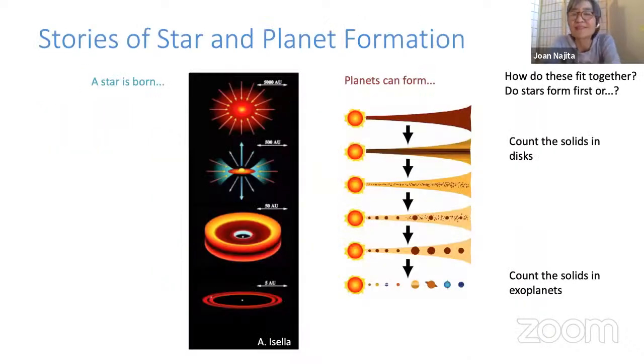So today we've been discussing two different stories, the story of star formation and the story of planet formation. An interesting question is, how do these two stories fit together? Is it that stars form first and planets form second, like volume 1, volume 2, or is it something else? You can see in the way this picture has been drawn, the star is really forming first, and then maybe planets are forming later. And that has been the mental picture of star and planet formation forever.